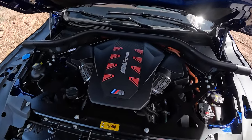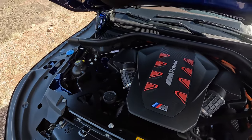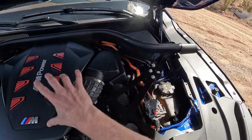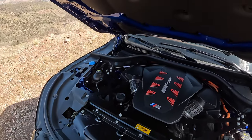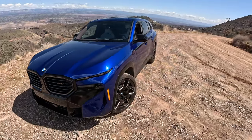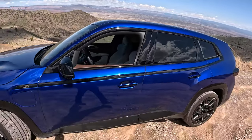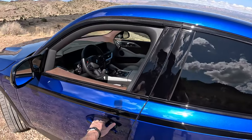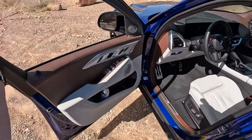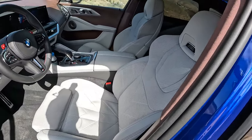Taking a look underneath, you see that 4.4 liter V8 motor, very familiar there. But then buried way on in there is our electric hybrid powertrain as well. Level 2 charging only, just up above 7 kilowatts. So pretty much plug it in at night, get yourself about 30 miles of EV only driving. Have a nice combination there of efficiency and power.